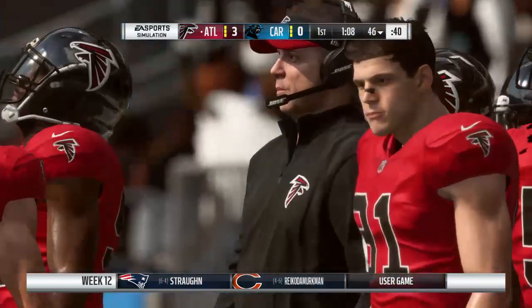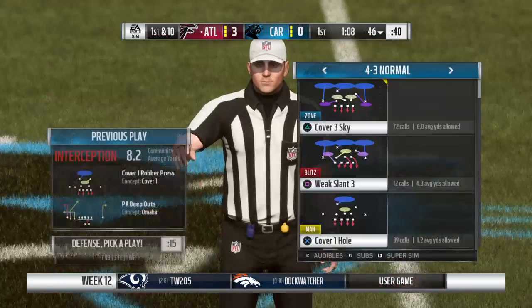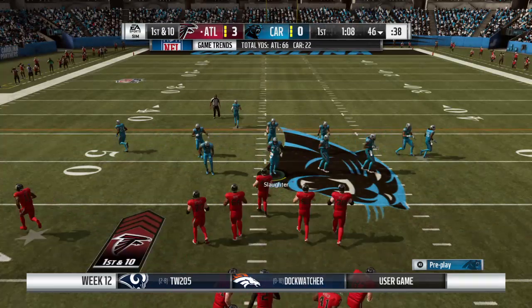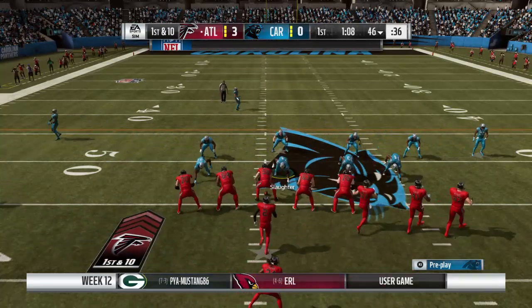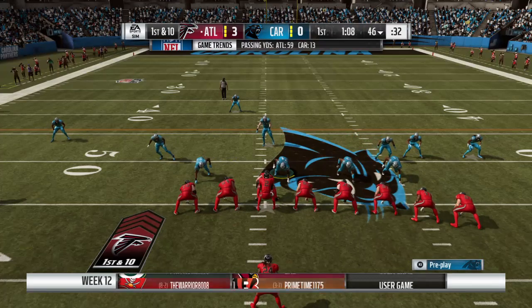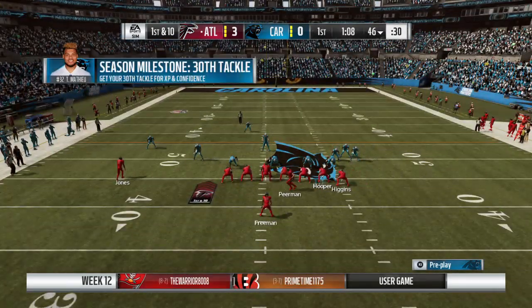Well, they didn't really have to earn that 1st down, did they? Well, they're not having to earn much, are they? Still back-to-back penalties. First was 1st and 5, and now they give them a 1st down. So the yellow flag came out, and that leads to a new set of downs for this offense. 1st and 10.